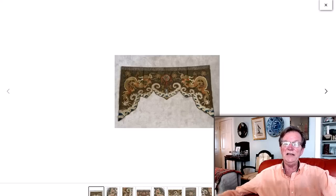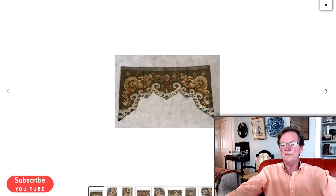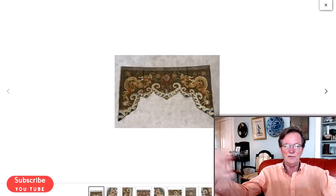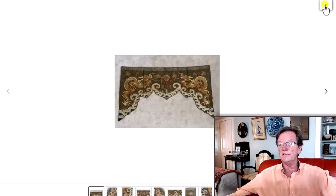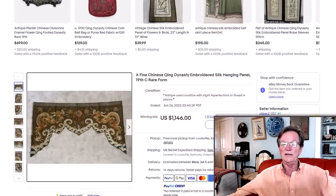If you do sell on eBay, upload good size photographs, 1,000 to 1,500 pixels anyway. Don't mess around with these 300 to 500 pixel images. They'll load faster. You'll save yourself 15 seconds on setting up the listing, and it'll end up costing you about 10%, 20% of the value.